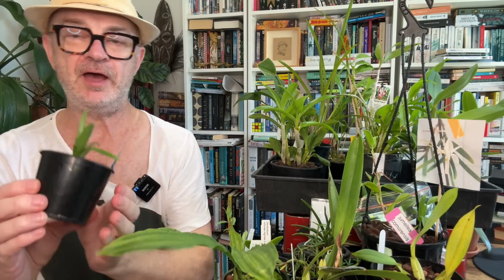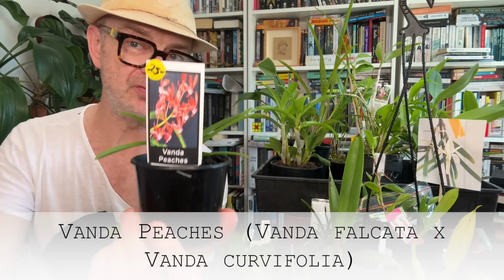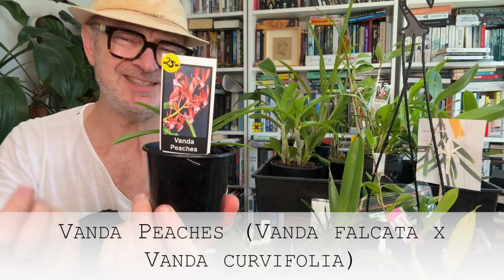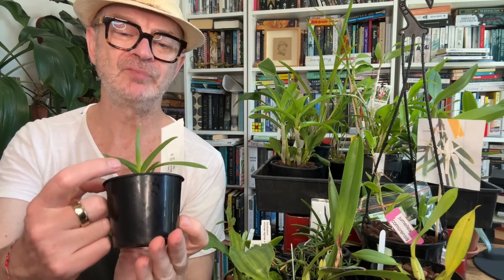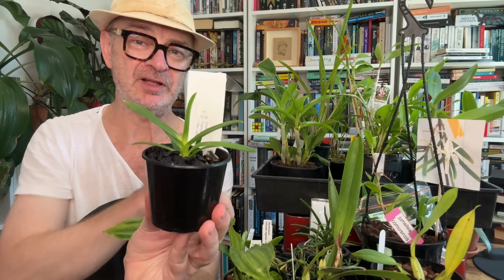which is a Vanda, and it's a hybrid called Peaches. You can see it was $25. So it is this, obviously this, is that peach? Maybe it is. Peach colored, beautiful plant. Now, that's a seedling. Yeah, it's the same kind of growth habit as the Vanda falcata.